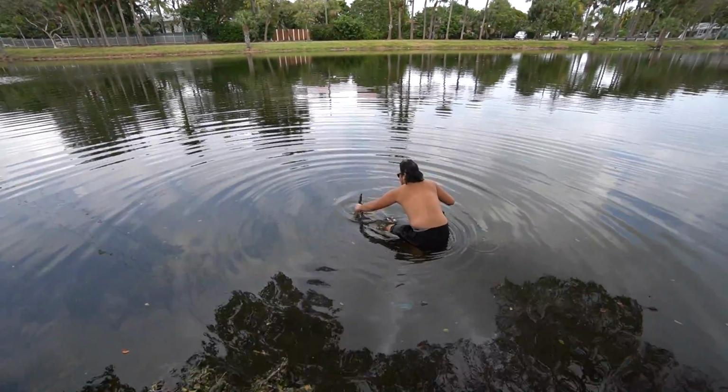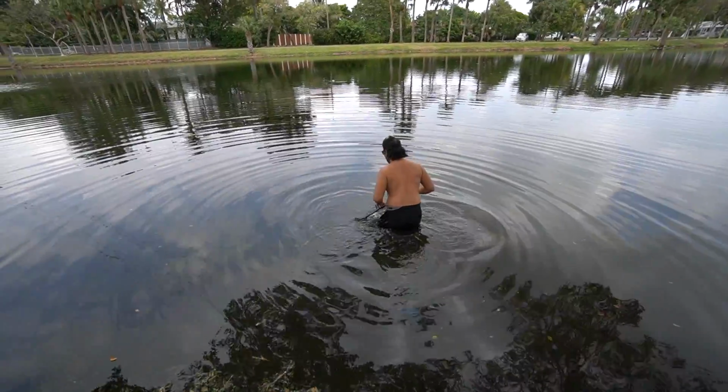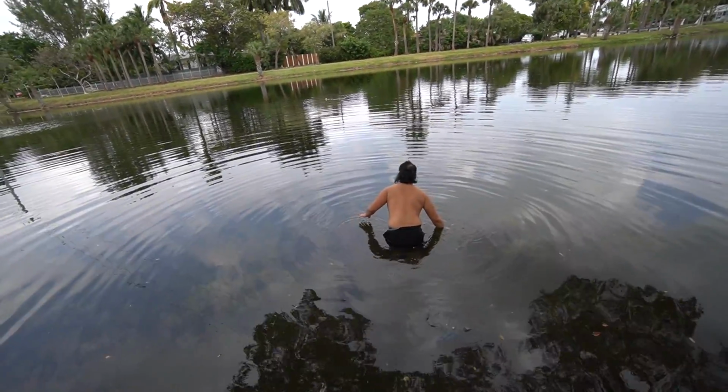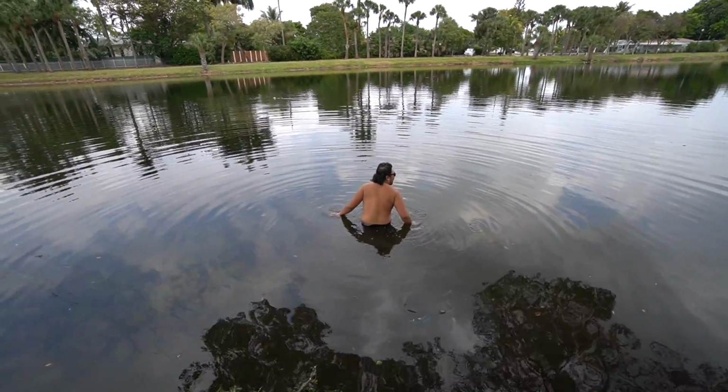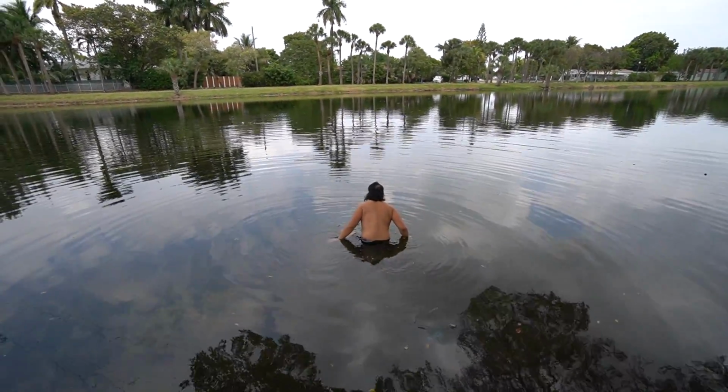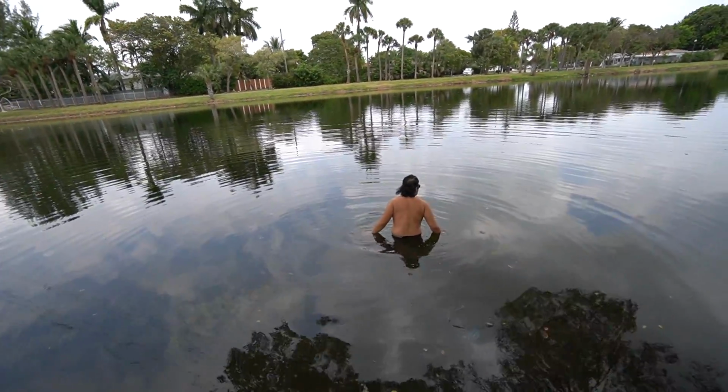Oh. You got him? Oh, just go under and reach around. Bro, just go under. I don't like this, bro. You're good. You know how nasty this is, bro? It's super nasty.